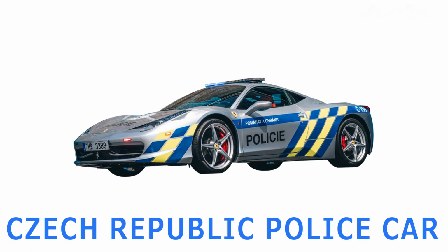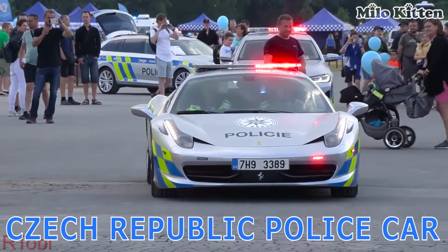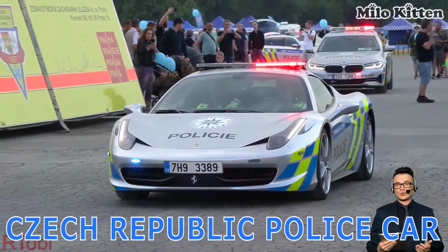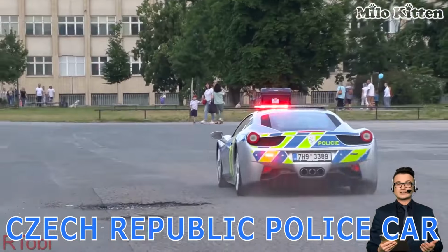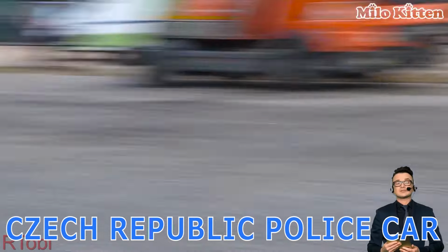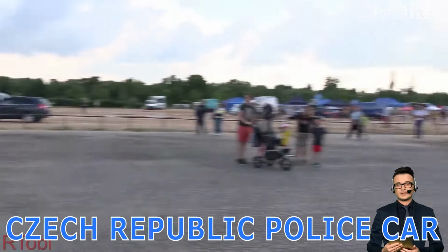Czech Republic police car. The Czech Republic's police car force, led by the Czech police, is responsible for ensuring public safety and law enforcement across the country. It includes specialized units such as the criminal police and the riot police, working to combat crime, maintain order, and respond to emergencies efficiently.